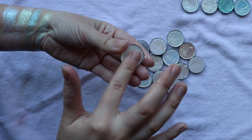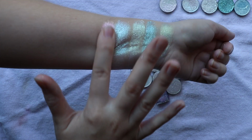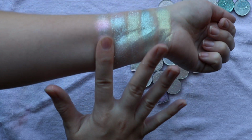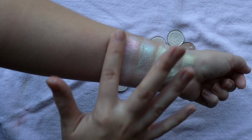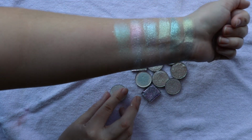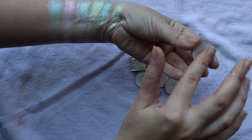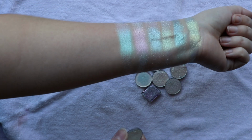I'm not taking these in any particular order, just kind of swatching them next to each other. I feel like this one is just not enough anymore. Yeah, that is not shiny enough. In person it looks even less shiny. This one is Space Baby. So I'm gonna try to build it up even more, but I think I would take that one out.